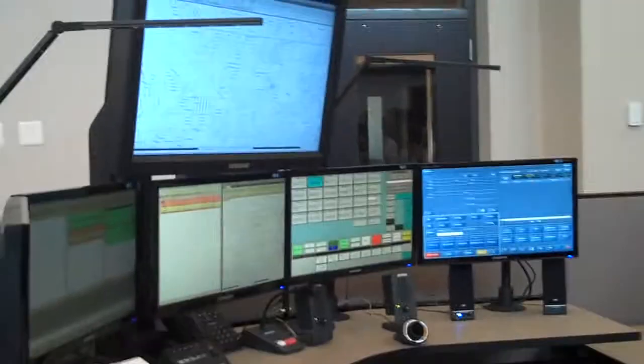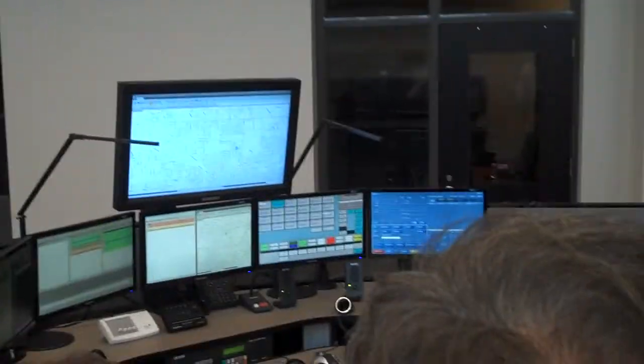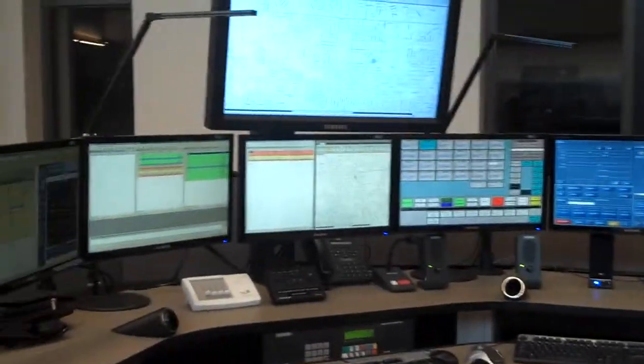What you're looking at is what a dispatcher will see on a typical day. They have the 5 monitors across the bottom and the large one at the top. Different monitors for different purposes. First monitor is our Positron Viper. It is the way that we answer our 911 calls. The next monitor over is our radio system. Any of the radios that you saw in the data room, this is how they are fed to us, through a computer. This is how we're able to talk to the officers on the street and the fire trucks that are out there. The next 2 monitors is our computer-aided dispatch system.